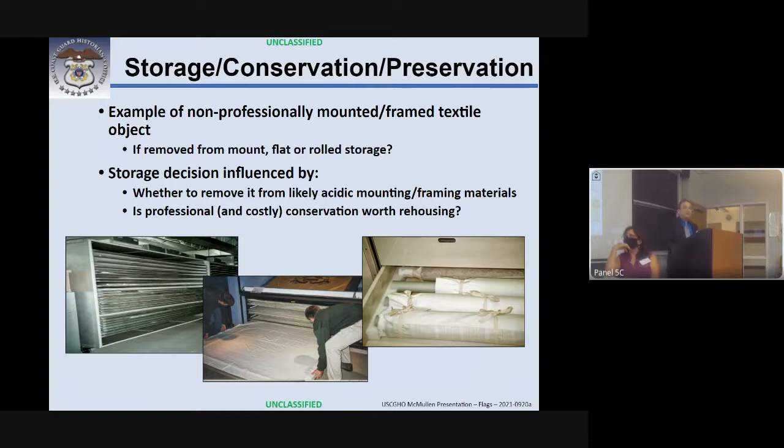Further, what, if any, conservation may be necessary due to the damage the flag suffered during use? Leaving the objects framed precludes conservation. While leaving the flags in the framing may give a positive impression that the objects are readily available for exhibition, the non-archival quality framing materials may be physically harmful to the objects, threatening their preservation. As in many other instances, there are often conflicting decision paths that staff has to make. Next slide, please.